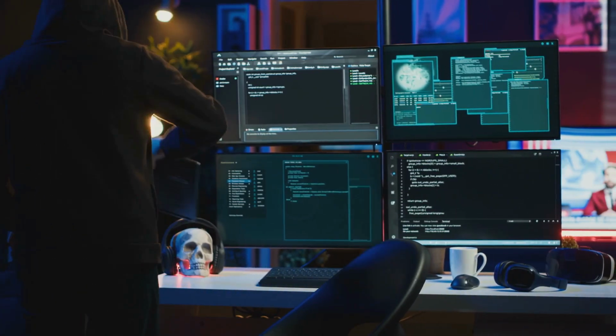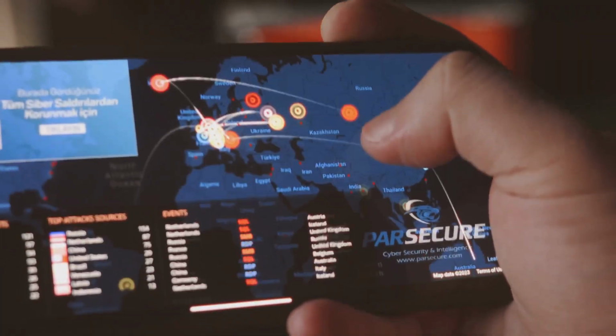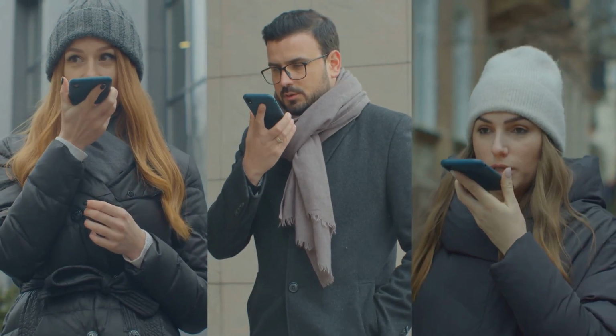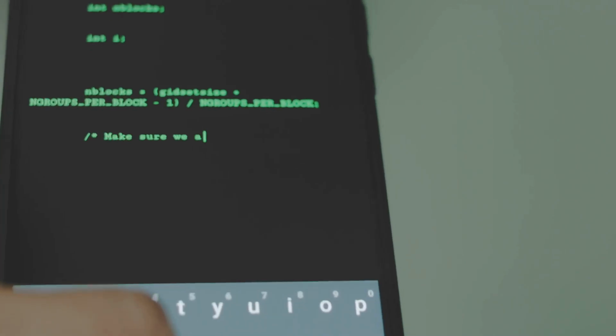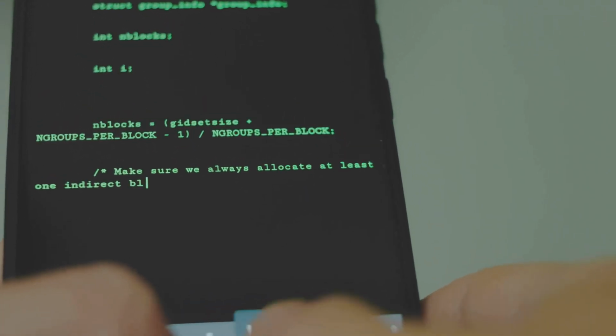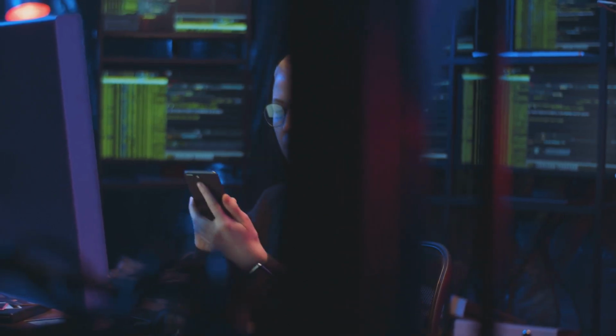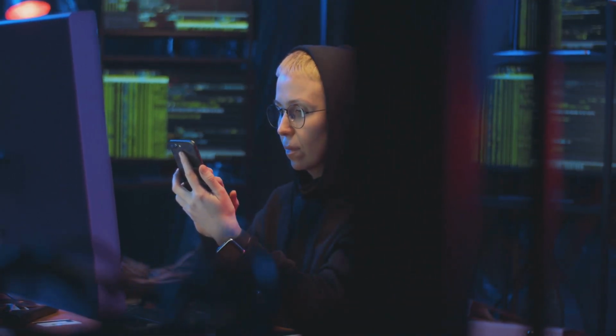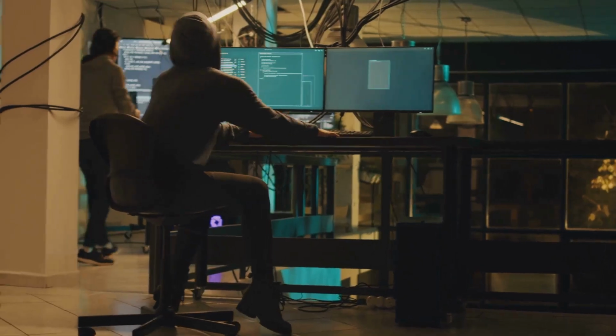It's a chilling thought, but here's the truth. Billions of phone calls are intercepted every year. This isn't science fiction, it's the reality of our hyper-connected world. Hackers exploit a little-known system called SS7, a security flaw hiding in plain sight. Your seemingly private conversations, texts, and even your location are all at risk. How is this possible? Let's dive into the shadowy world of SS7 hacking.